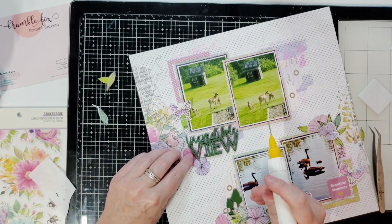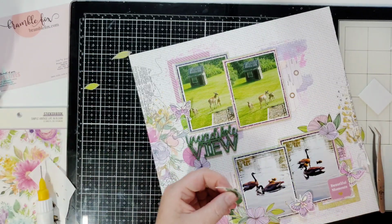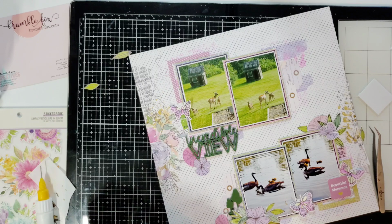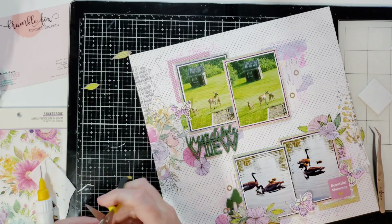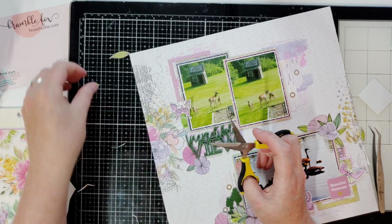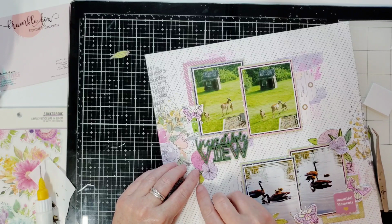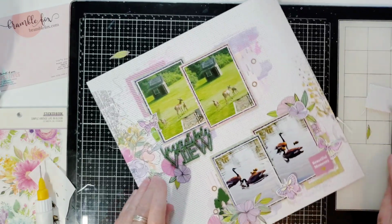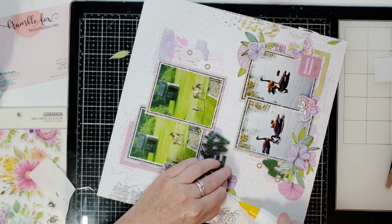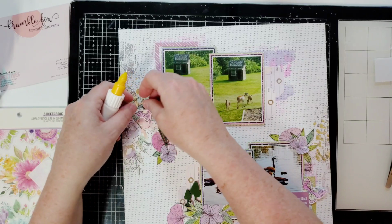I'm going to put this right up against that V, and before that dries, I'm going to go ahead and put some leaves in there super quick after I finish fussy cutting this one. Okay. And then let's do two different color greens. Sometimes I think it looks really great when you use two different color green leaves. And I'm going to hold the ends so they don't move on me and slide underneath, and then put some glue underneath here.